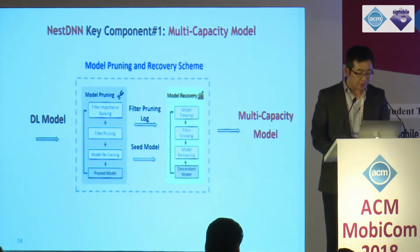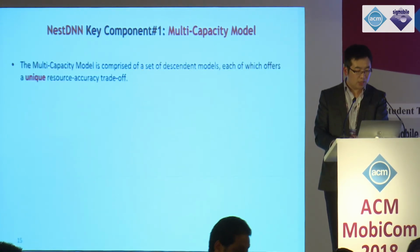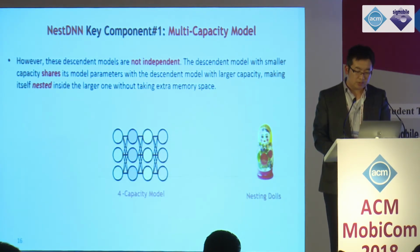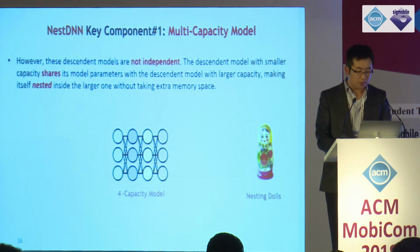To address the first challenge, NestDNN incorporates an innovative model pruning and recovery scheme that transforms a deep learning model into a single, compact, multi-capacity model. The multi-capacity model is comprised of a set of descendant models, each of which offers a unique resource accuracy trade-off. However, these descendant models are actually not independent. The descendant model with smaller capacity shares its model parameters with the descendant model with larger capacity, making itself nested inside the larger one without taking extra memory space. This is actually where the name comes from. In doing so, the multi-capacity model is able to provide various resource accuracy trade-offs within a very compact memory footprint.